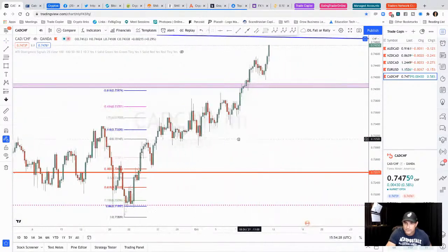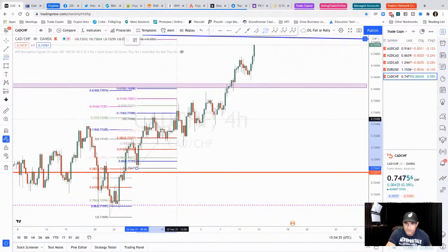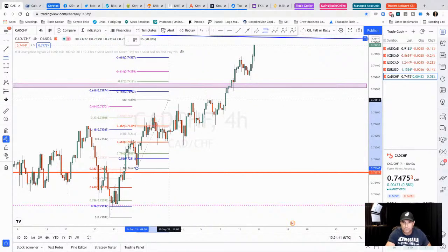So this is my first wave. Then I had a pullback. Here's the pullback. Now the market goes all the way up, and we get to just about this level right here, but not quite.